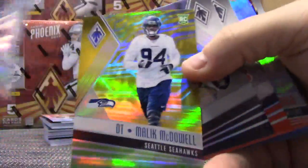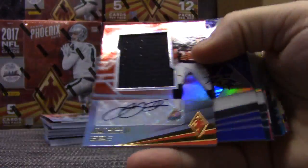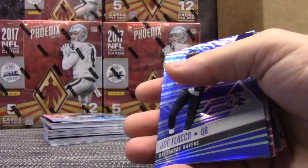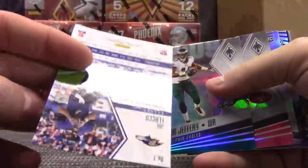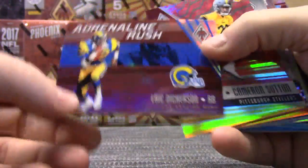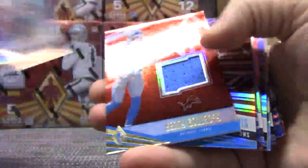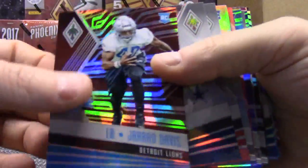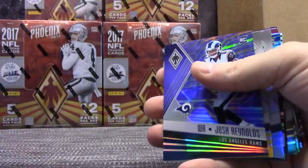Malik McDowell, the golds are numbered to 75. John Ross the third. Hey, Zags. Bengals. Numbered to 149. Oh, the purples are numbered to 149. Kendall Beckwith. Patrick Mahomes, yep. Just leave him to the side. Eric Dickerson, Sutton, Marcus. Kenny Golladay jersey for the Lions. That one's numbered to 79. Jared Davis. Brett Favre, that one's 199.